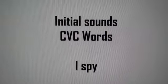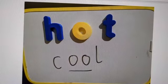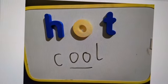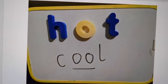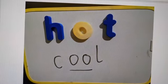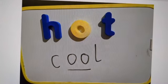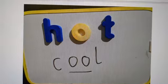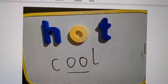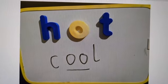I Spy is a great game you can play to help children identify initial sounds in words. As with all learning in the early years, make it relatable, make it fun. So just to give you an example, the other day I cooked some food for my son and it was hot, but he was really hungry and he was eager to eat it. So I was telling him it's hot and it wasn't working. So we went to the magnetic board and I spelled out hot, hot, hot. It's hot. This became a bit more fun for him and it helped him be patient as we were waiting for his food to cool.